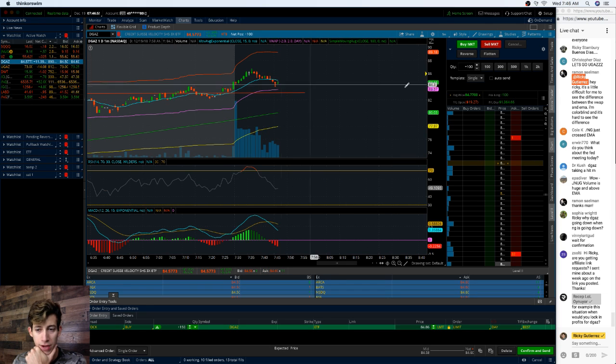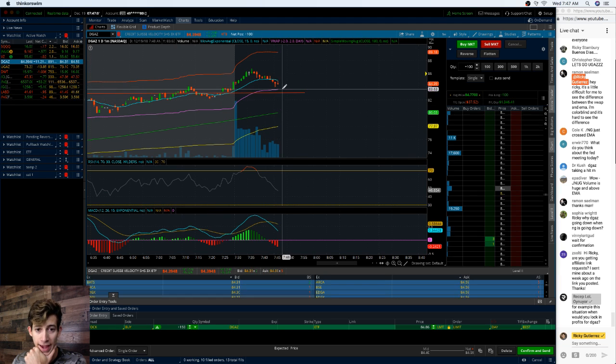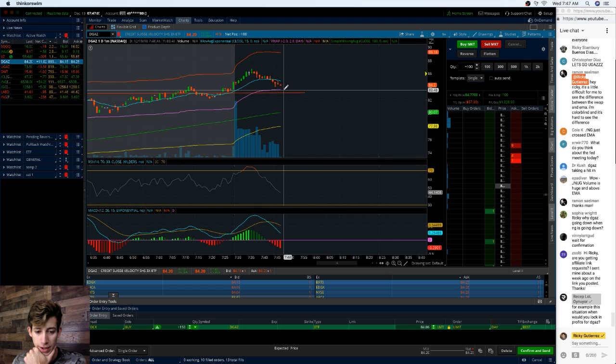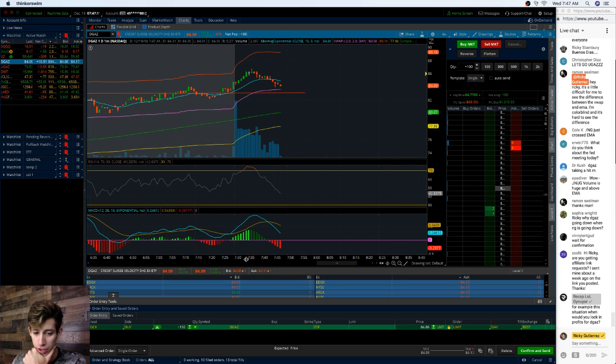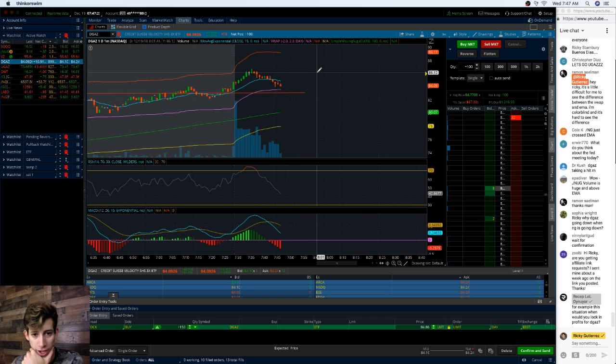Again, I probably could have done a better job having my limit order set at or near the middle VWAP, right? That would have made sense. I didn't, and then I got filled at that price point. There it goes, 84.05, almost exactly where I wanted to get filled. That would have been really nice. I would be up $50, not down $50. But again, my share size isn't huge, so I'm okay, I'm comfortable.